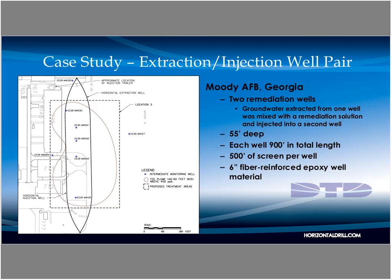A case study at Moody Air Force Base in Georgia. We may have worked with projects using an extraction injection pairing in vertical wells. We may have seen that before. Let's just turn that on its side. Now I can do longer wells, nearly 900 feet long for 2 wells. In this particular site, 55 feet deep was our target zone, and about 500 feet of screen per well. These were double-ended, so we used a fiber-reinforced epoxy well material that we pulled into the ground through a double-ended well. And we can sort of see the schematic, the drawing on the side there.